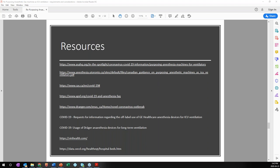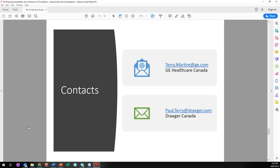All right, and then the last slide here has some contacts. Most of the anesthetic gas machines in Canada seem to be from GE and Dräger. I know there are a couple of other vendors out there, like Mindray, and hopefully some new vendors in the market providing anesthesia technology, but I think these two companies will probably cover 90% of the ORs in the province. And there are your contacts, if you have any questions or need to retrieve their specific statements and recommendations on repurposing anesthetic gas machines in an off-label fashion.